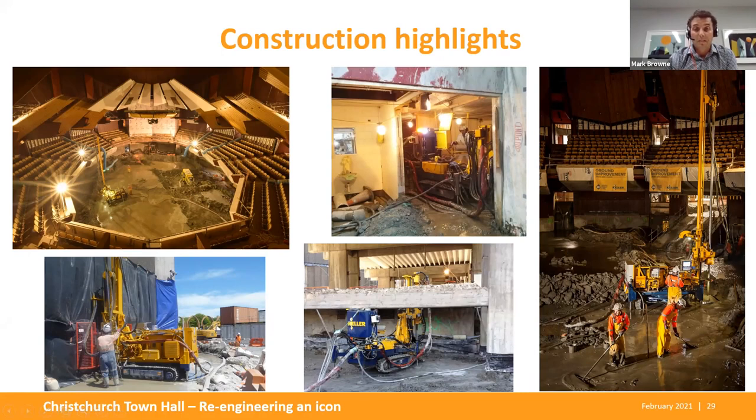So they brought a few different pieces of kit out from Germany, because it was Keller and Browne Civil that did this work. Probably unsurprisingly, it's very messy. There was a lot of jet grout, cement around the place, and you got these guys walking around going, "Oh, this is a heritage building," and it's got very messy.